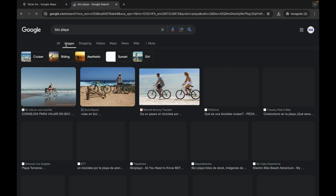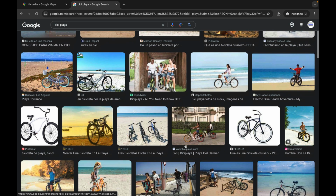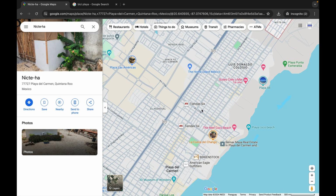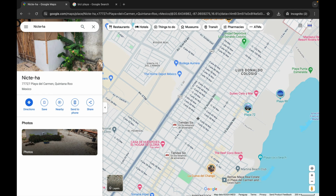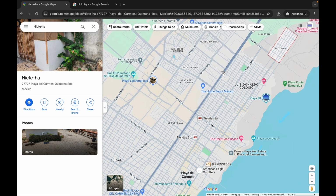And there's actually this thing called Bici Playa, where you've seen this in other cities, right? Like in New York and Montreal, where they have a bike network. In Playa, this is what it looks like. It's those dockable bikes. So there is the Bici Playa network in Playa del Carmen. You just need to be kind of close to the downtown and you'll be covered. You'll be within range. You'll have a bike station near you. The bikes go all the way out to 72. And some of them go on the other side of the highway as well. So really the whole city is covered by the bike network.